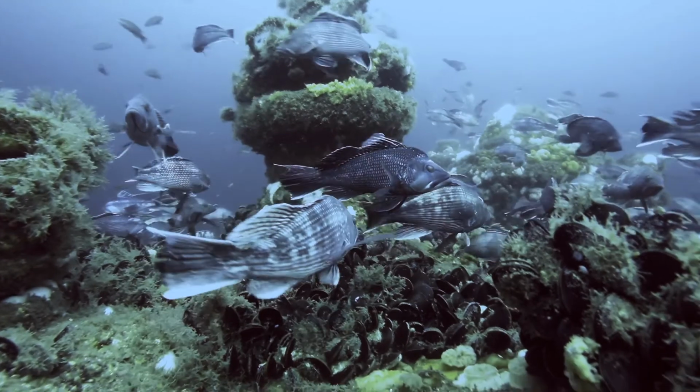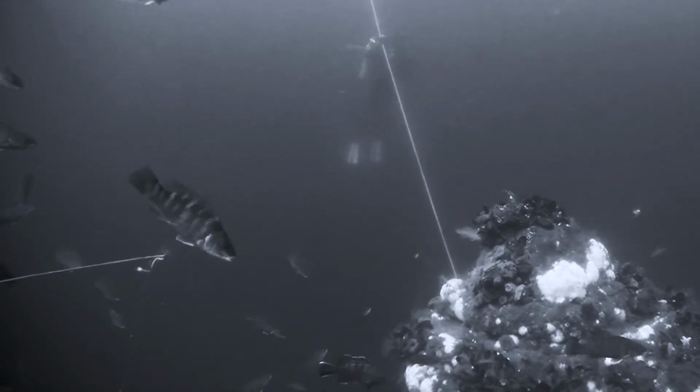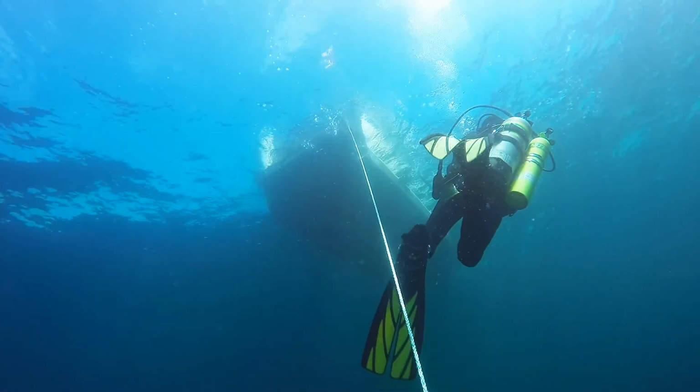Here you can see lots of sea bass curious about us. In the distance you can see another diver on the ascent line going up to the dive boat. Once we finished our deco times, we ascended to the dive boat.